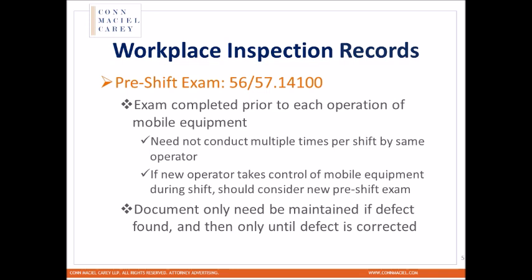The question often arises: if a new operator takes control of a piece of mobile equipment during the shift, should they conduct a new pre-shift exam? Now the MSHA regulation is somewhat vague, because it says that you must complete a pre-shift exam for each piece of mobile equipment before it's placed in operation on the shift. And so the shift is very clear.